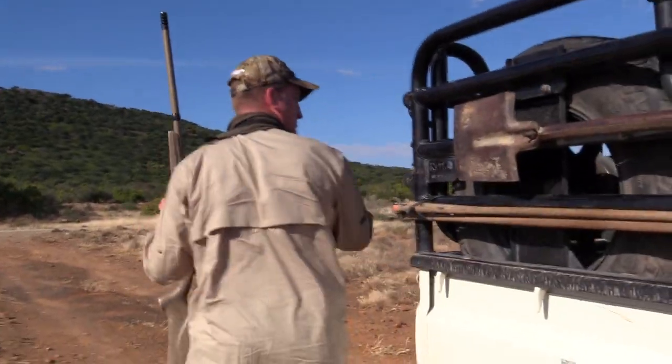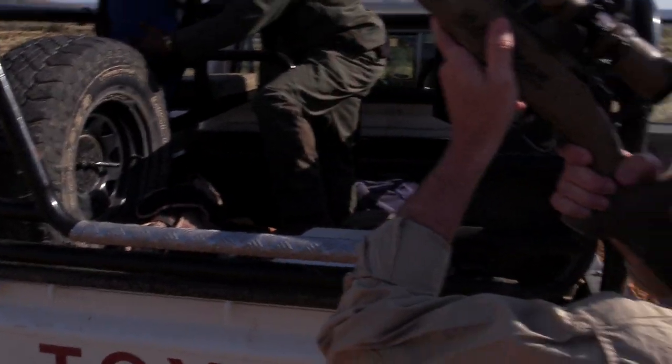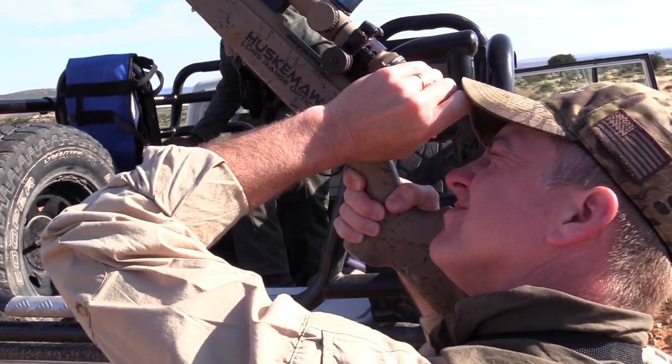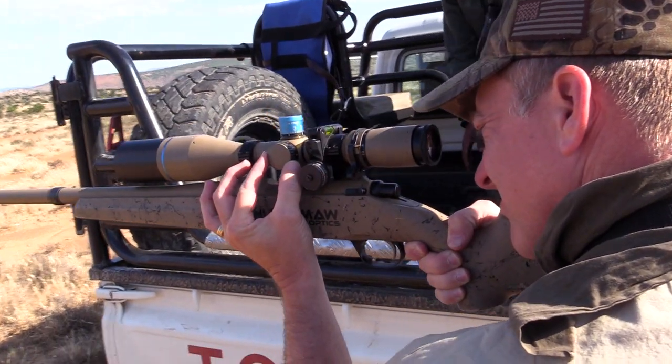Usually, the behind-the-scenes crew won't ever see the front side of a camera, much less hunt. But on the last day of this 10-day safari, field producer Gary Baughman gets his chance. This former Marine Corps marksman is well acquainted with the Best of the West system and Husqvarna scopes. He's been to the range many times and can hit steel at 1,200 yards.